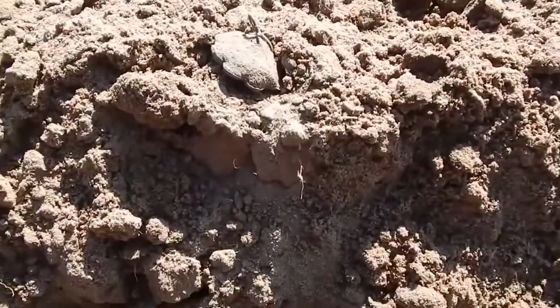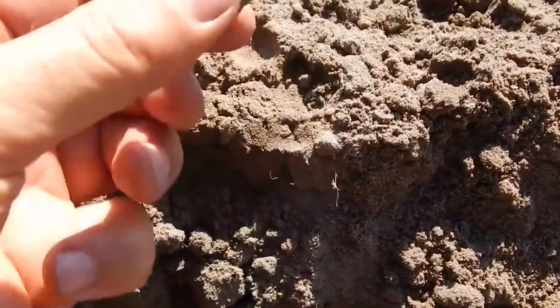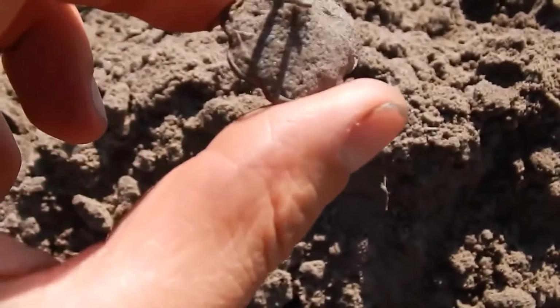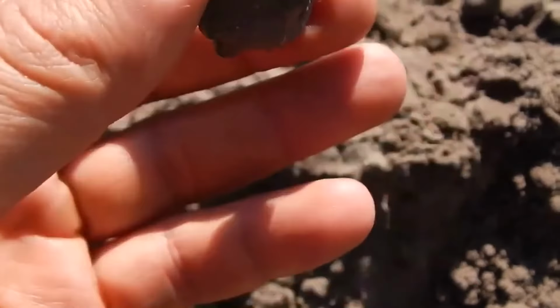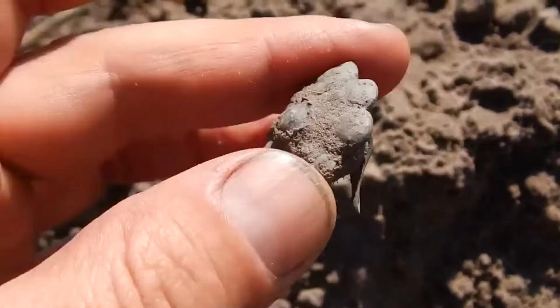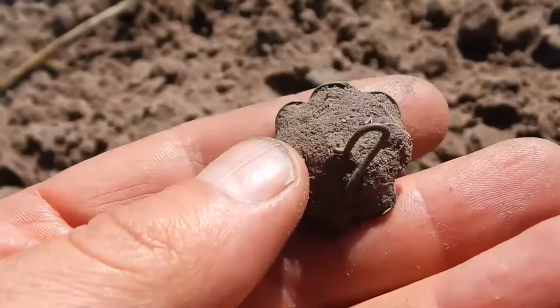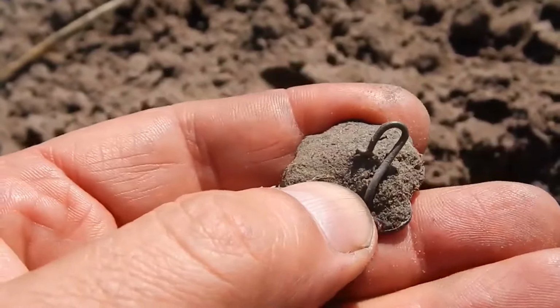The next signal of the metal detector sounded. We see an interesting find that I just got from this hole. Let's take a look. Looks like I have some kind of decoration. It is very good. Let's clean this thing thoroughly.